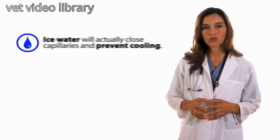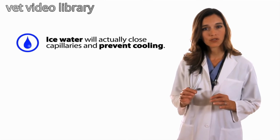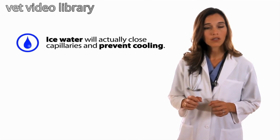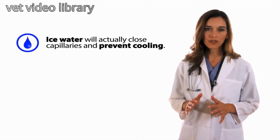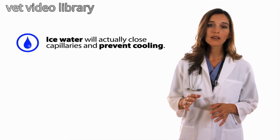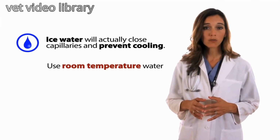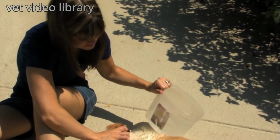It would seem logical that icy cold water would be the best choice to cool the pet rapidly, but it will actually cause capillaries at the surface of the skin to close. The circulation is already compromised during a heat stroke, and cooler blood will not return to the core as quickly if very cold water is used. Instead, room temperature water is more effective. Concentrate on the trunk and the head.